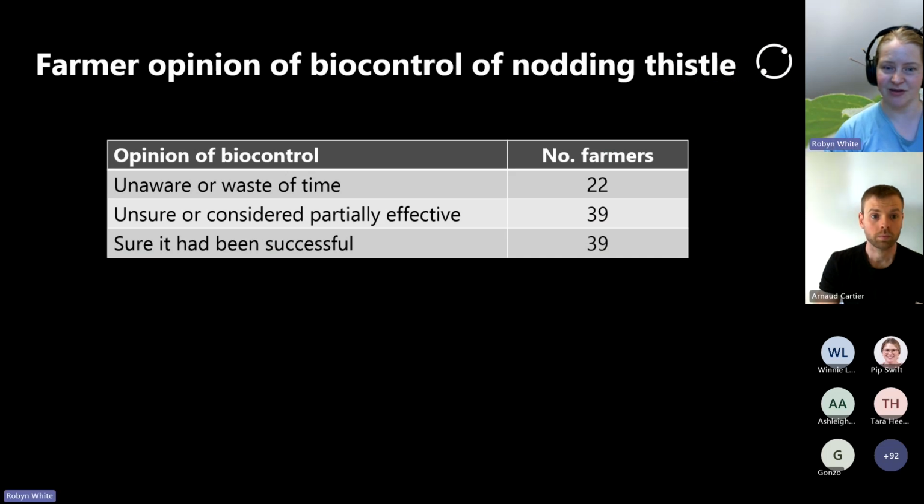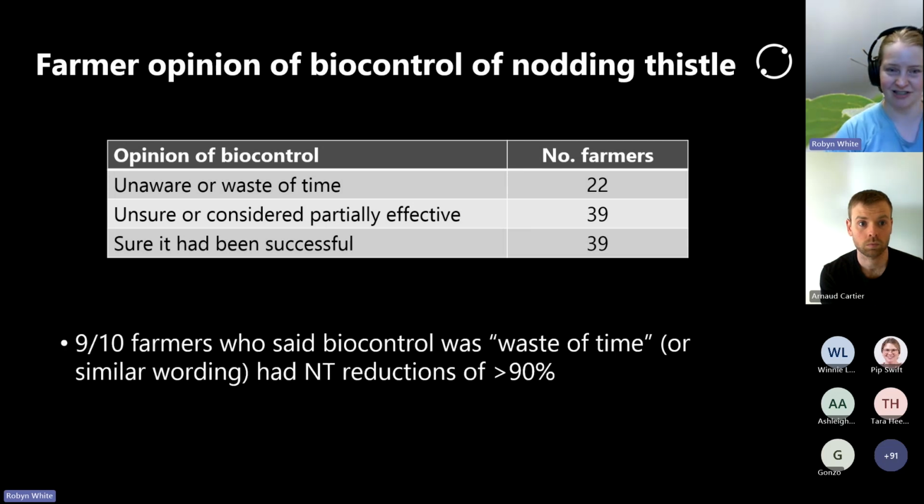We asked the land managers to describe biocontrol in 3 words, and we get a range of responses. It's always quite insightful, especially connecting between the success of the project and public perception. So it's likely that there's a large lack of appreciation of the benefits of biocontrol. You see there, 9 out of 10 farmers who were in the waste of time category still had nodding thistle reduction of up to 90%, or over 90%.